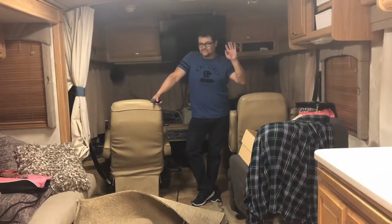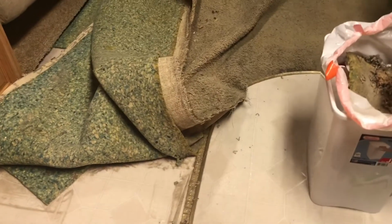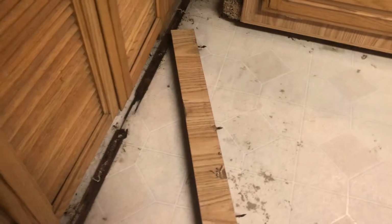Say hi, honey. And honestly, I'm surprised, being such an old carpet, it's not worse than what it is on the floor. There's that gap underneath where the slide comes in and out. And over here, we have the washer and dryer right there. And hubby took this piece of wood off so that we can go ahead and put linoleum or the wood floors that we have selected underneath there.